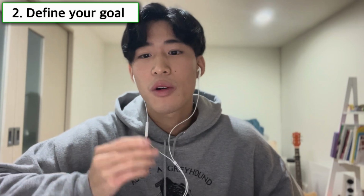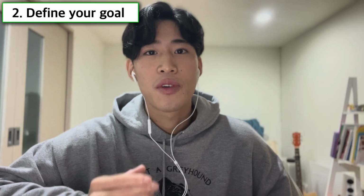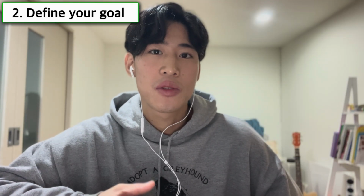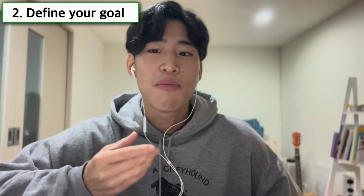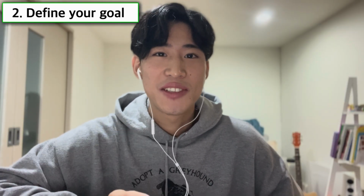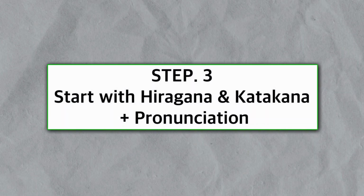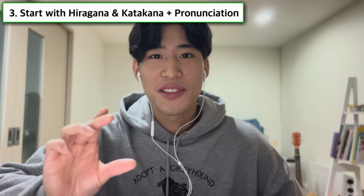For example, if you want to focus on conversation, you can skip heavy kanji study at first. If you want to read Japanese news or novels, kanji will become much more important. So define your goal and keep it in mind as you study. Okay? Step 3. Start with Hiragana and Katakana plus pronunciation. Forget about kanji for now, we'll come back to that later.